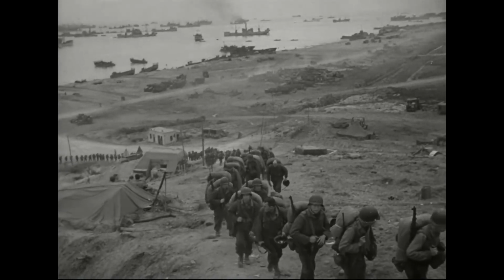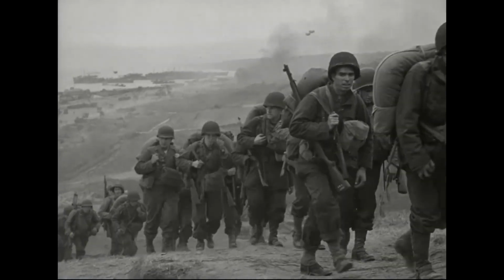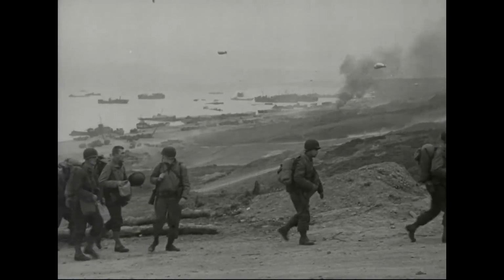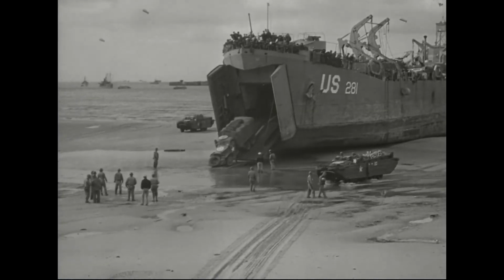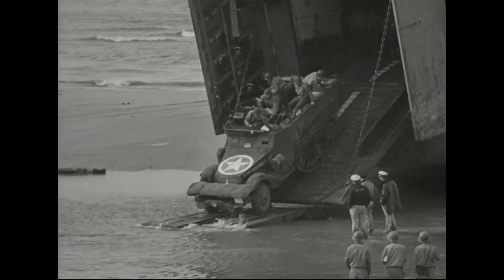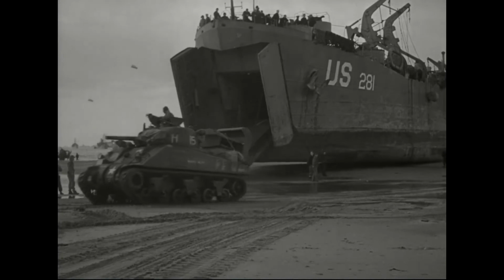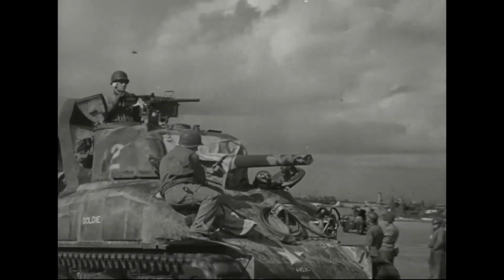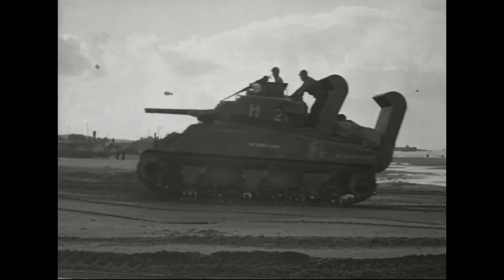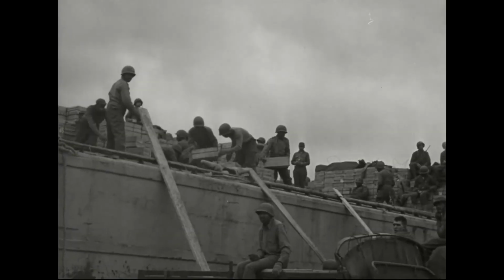Now, more and more troops move inland to push the enemy back. And the LSTs land their cargoes on the beach. Barges built especially for the Normandy operations are left on the shore to be unloaded.